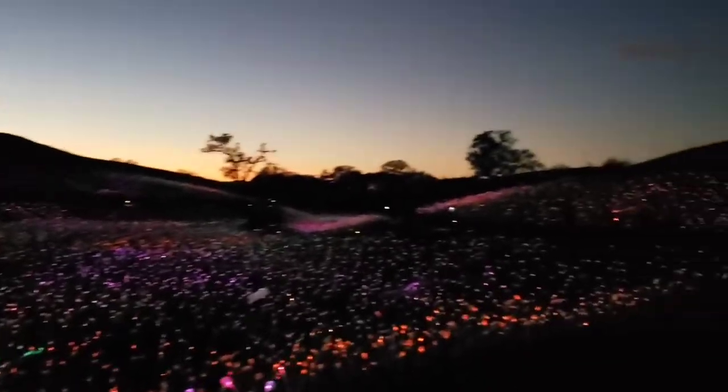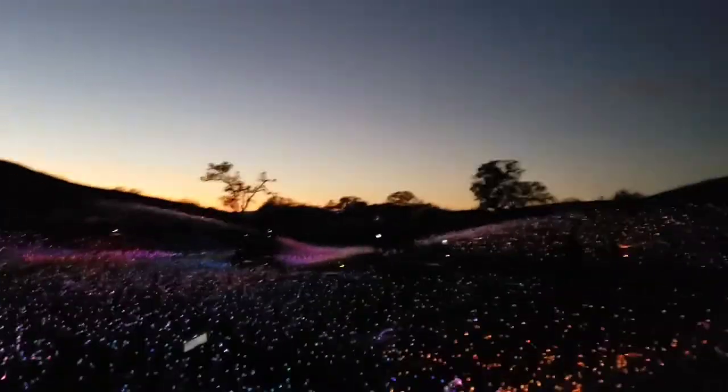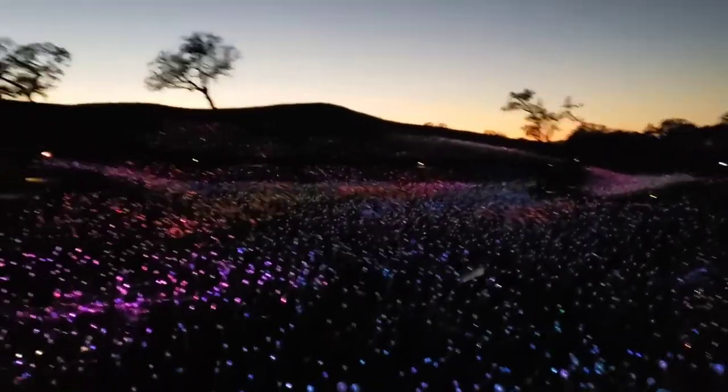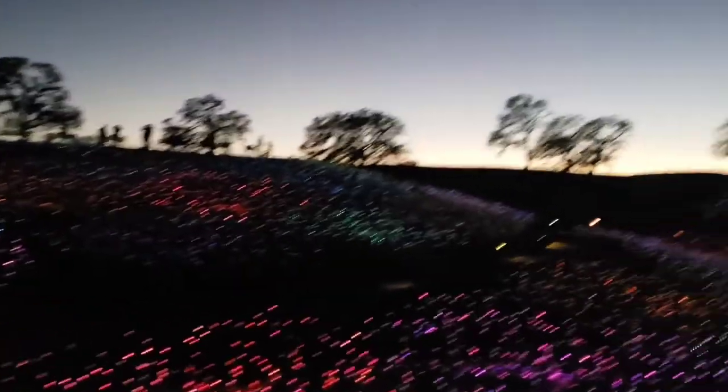The sun has set and it's looking like a painting, the lights. It's so amazing. And the darkness is really making the lights pop out and it looks really like a painting.